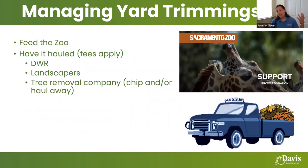Other things, and I always mention this because it seems kind of fun. We do have the Sacramento Zoo nearby, and they have a browse donation program where they're looking for certain types of tree and brush trimmings to feed their animals. They have a list of materials that they need on a regular basis. So if you are pruning a eucalyptus, for example, they've got a lot of animals there that would love to eat the eucalyptus. That's a fun way to make your yard more sustainable.